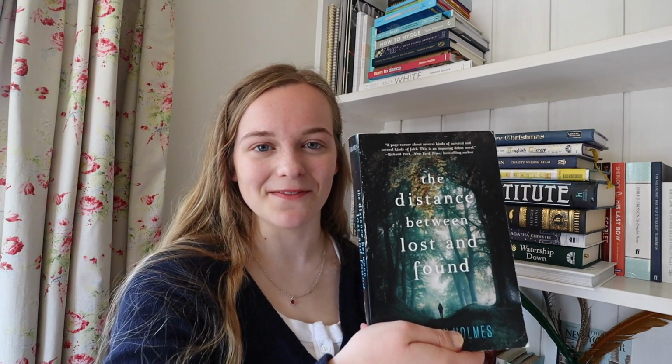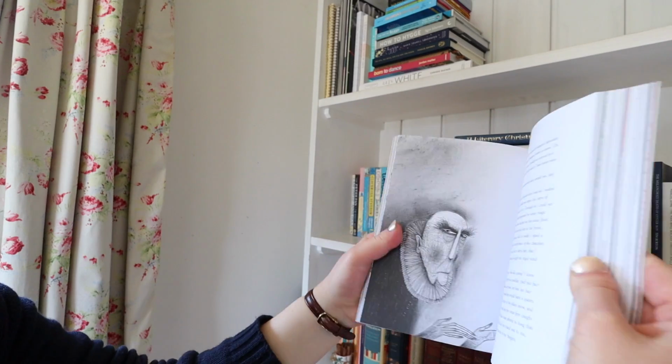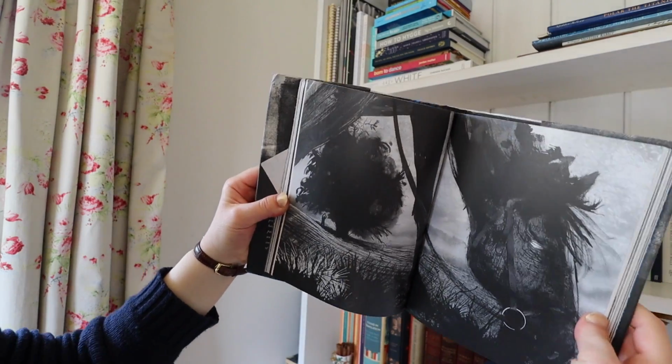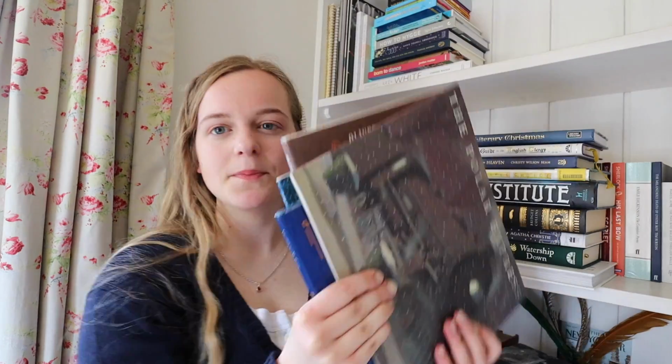The Distance Between Lost and Found. Tinder by Sally Gardner. How beautiful the illustrations in this book are. The Little Prince. And also A Monster Calls by Patrick Ness. Again, the illustrations. Finally up here I've got my very favourite picture books from when I was little.